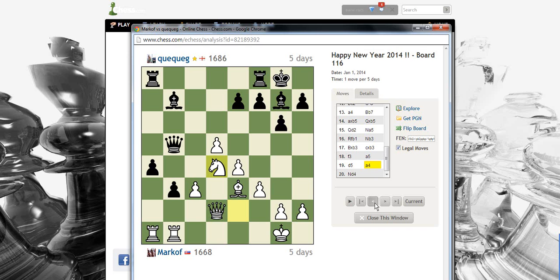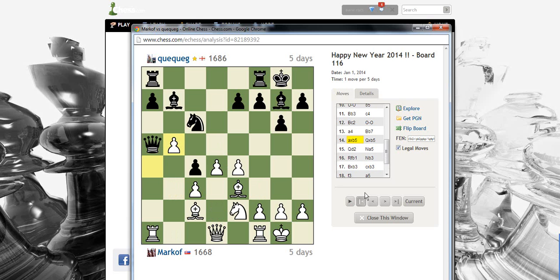The other alternative for black is to bring the knight back to d8, and then allow this move. And probably queen to c6 is a better choice. This way, white doesn't gain a tempo on the c pawn if he advances one of his rooks up. And, you know, we have a game of chess to be played.